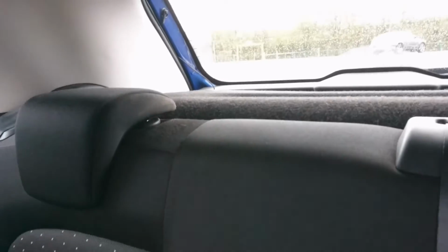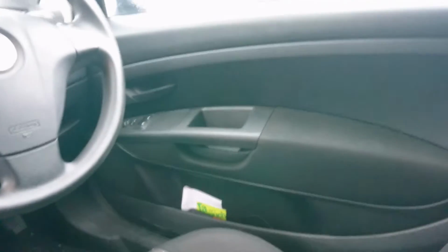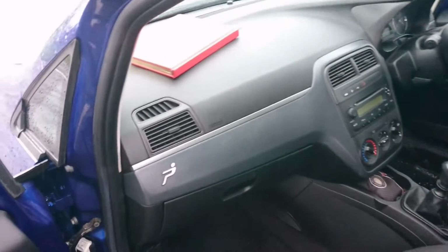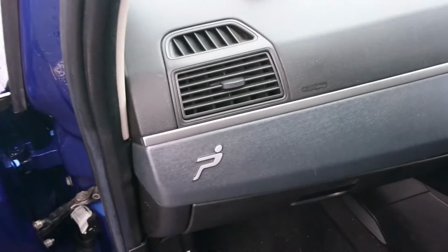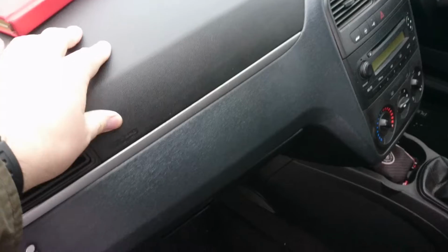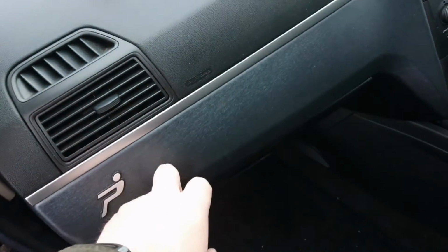Cup holder down here, just very simple and been practical really. I think I still prefer the 5-door version. It's a bit easier to get in and out, but this is okay. One nice thing is there's a little Grande Punto logo on the dash. I don't think we actually got anything sort of real metal or anything, that's just plastic. It's okay.